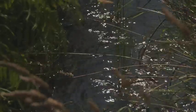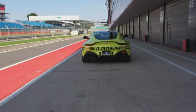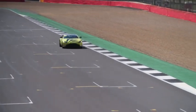Still to come, the rodents helping to restore natural habitats in Northumberland. Plus, I'm joining racing driver Steve as he puts his foot down. That was 155 miles an hour then. 155. That was quick. Yeah, that was very quick.